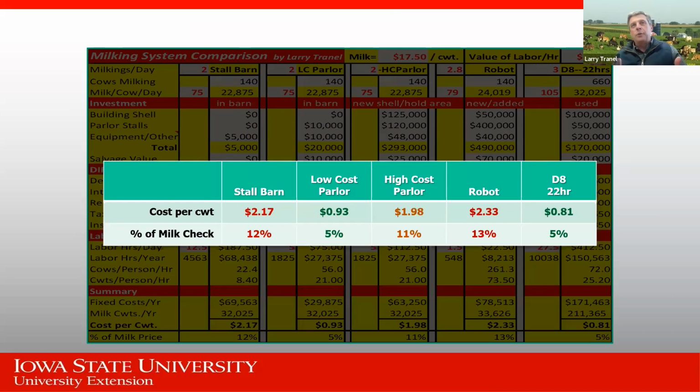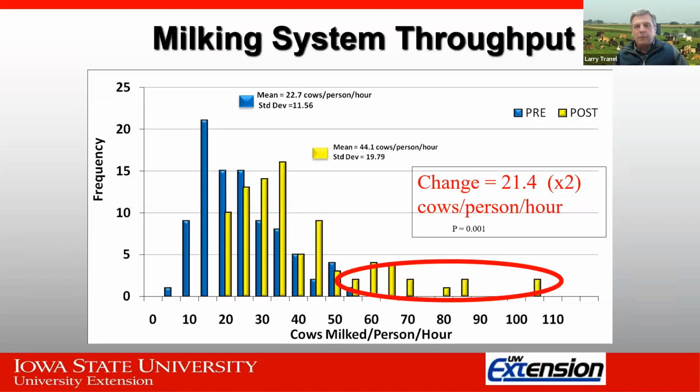If you use that as a metric, as a cost of production, or at least the cost of milking cows, it's important to realize that it really depends on a lot of different factors and how efficient each one of these systems is, to make an educated decision about which might be best for our farm. We took a look at some data from Wisconsin back in the 1990s. The yellow ones are after they remodeled their system or built a new system. Quite a few farms were getting their milking efficiencies in cows per person per hour, some even over 100 cows per hour.